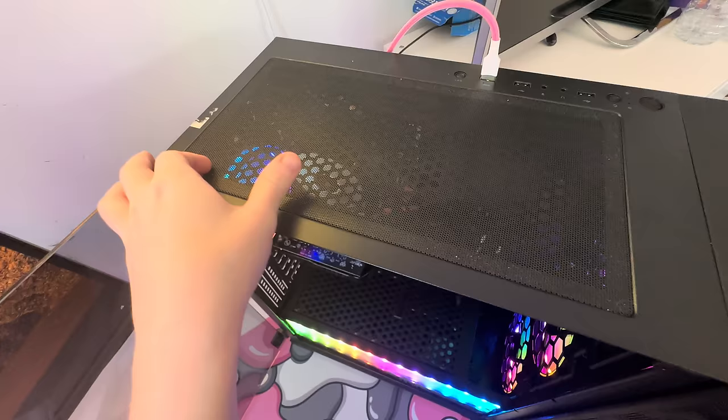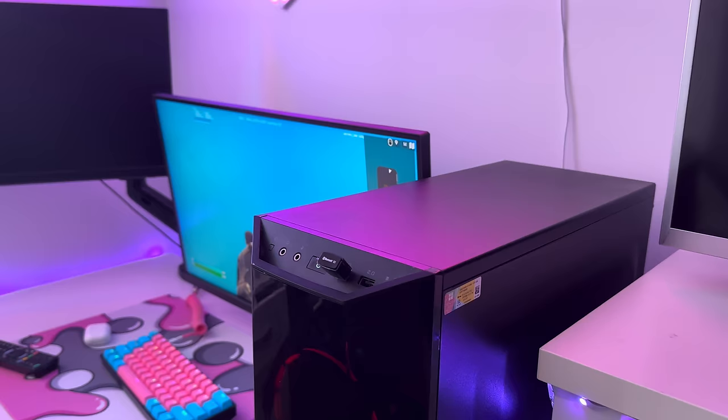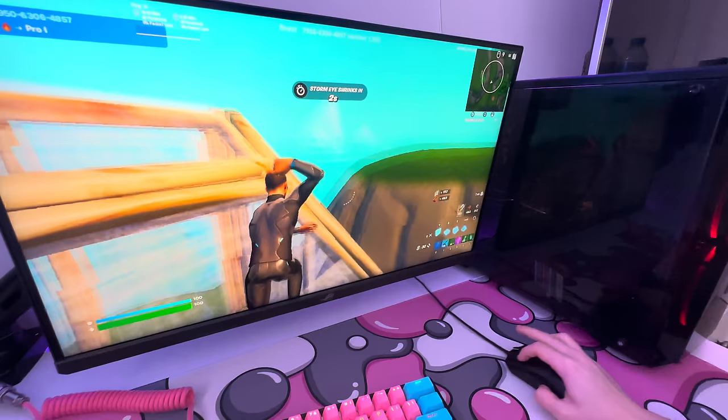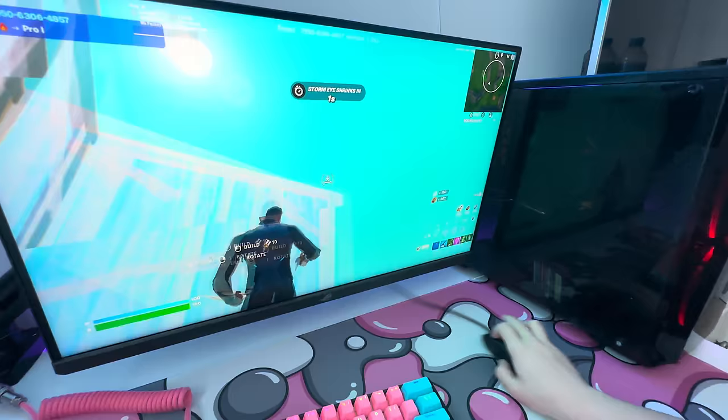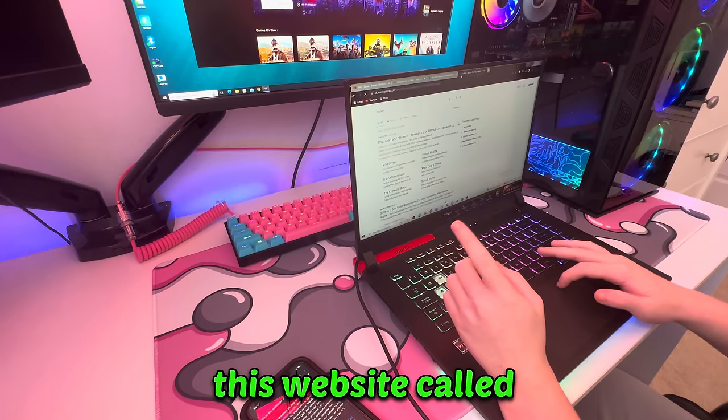Now, regardless of this, you can still find good PCs at a cheap price. I'm not even joking. For example, I paid $300 for this gaming PC that I got from Facebook Marketplace. This gaming PC has an RTX 2060. And yeah, in terms of the components, it's a bit better than the other one that I got from Amazon.